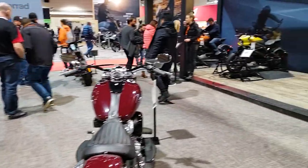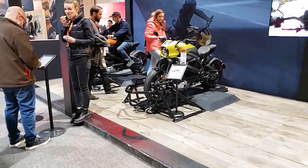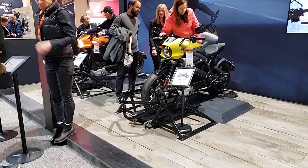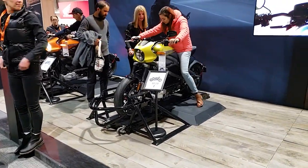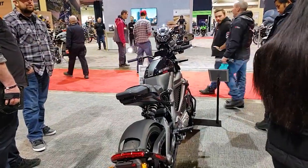For Harley-Davidson fans, here are the motorcycles for you. They have the typical big bad Harley-Davidson engine, as well as the silent electric Harley-Davidson bikes.